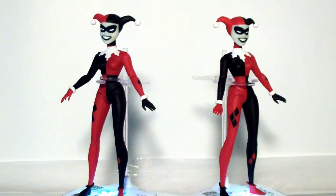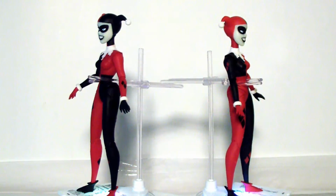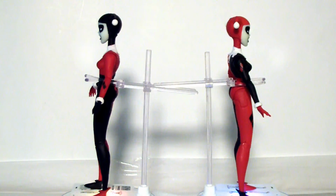Alright, next up and last of the repeats is Harley Quinn. This one got released not too long ago, like the end of last year and the beginning of this year.